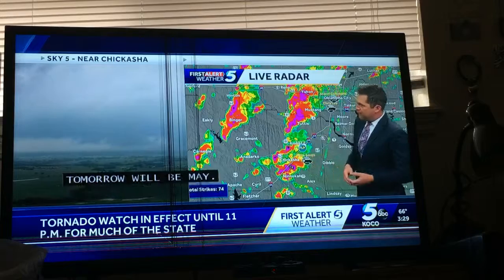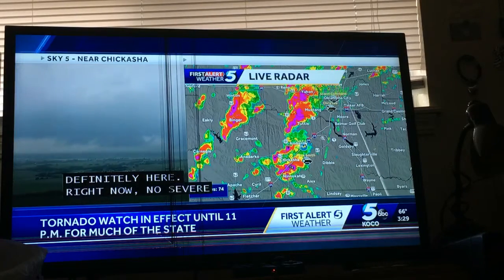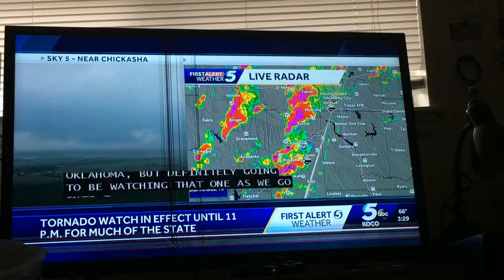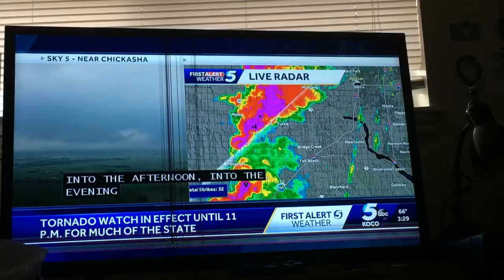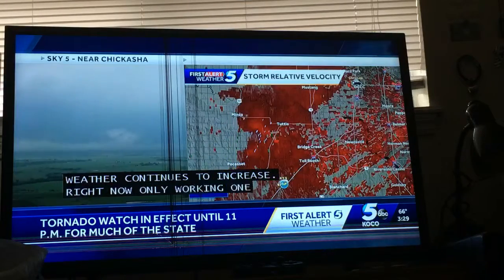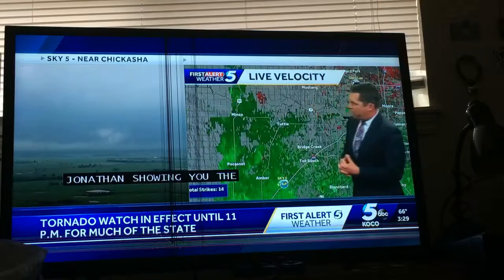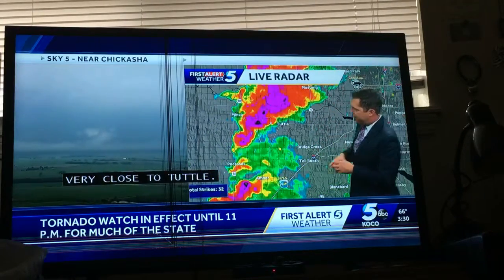So right now, do not have any severe thunderstorm warnings that are ongoing across central Oklahoma, but definitely going to be watching that one as we go into the afternoon and into the evening as the risk for severe weather is going to continue to increase. Right now, only working one severe thunderstorm warning down in southwestern parts of the state, and as Jonathan here shows you the velocity, still looking at some of that rotation that is happening right now, just very close to Tuttle once again with her velocity. So areas of spin inside the atmosphere definitely there.